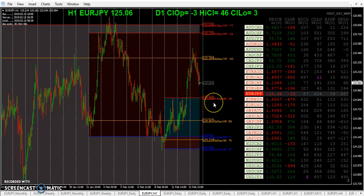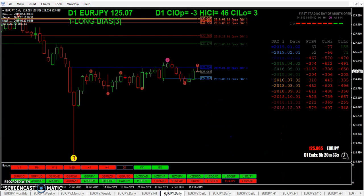But you can see here, just using simple horizontal lines, the first day of the year, first day of the month, first day of the week, we can trade those levels profitably. Of course, disclaimer, your results may be different. This is for educational purposes only.